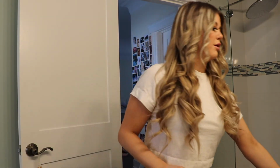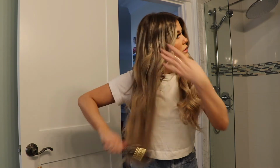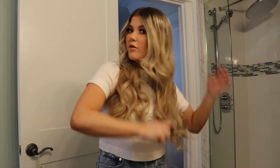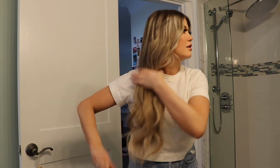Okay, so this is my hair before I brush anything out. I do not like how it looks right now, so I always brush it. When I do this, I use a little bit of a thicker, more intense brush just to really get all the curls out of there. After, and before and in the shower actually, I use a Wet Brush because they are the most gentle on your hair.